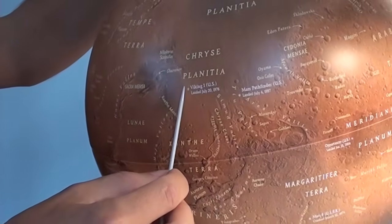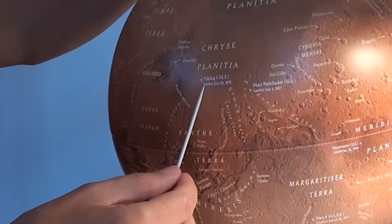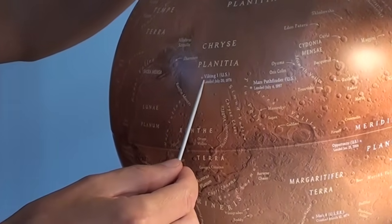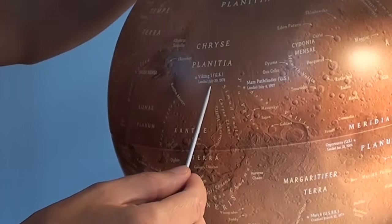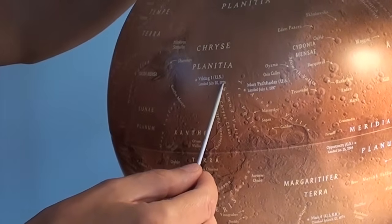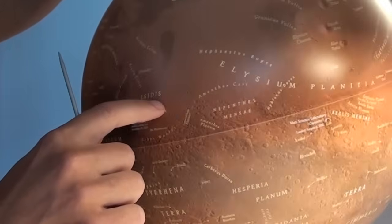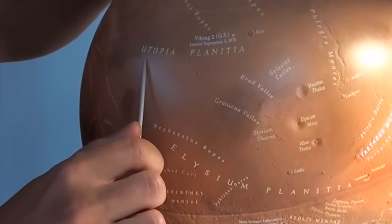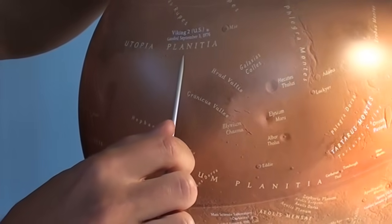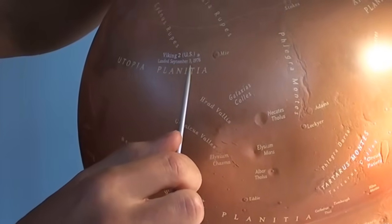And in Chryse Planitia, it's actually where the first successful landing happened, or was located, in 1976. Viking 1 landed July 20th, 1976. So let's see where Viking 2 landed. Yeah, here in the north, in something called Utopia Planitia. September 3rd, 1976.